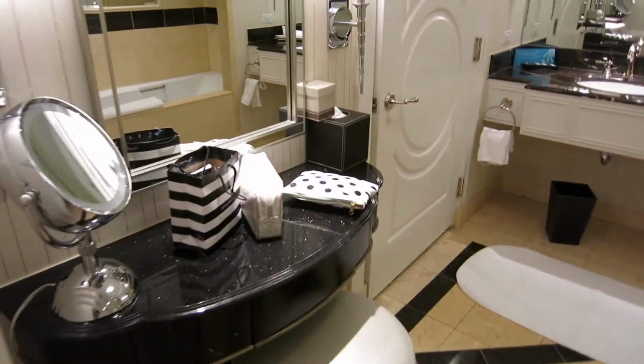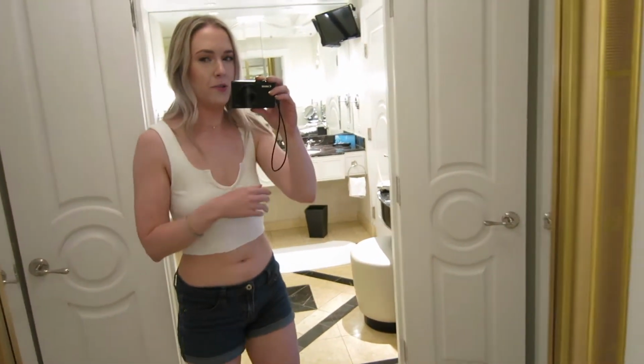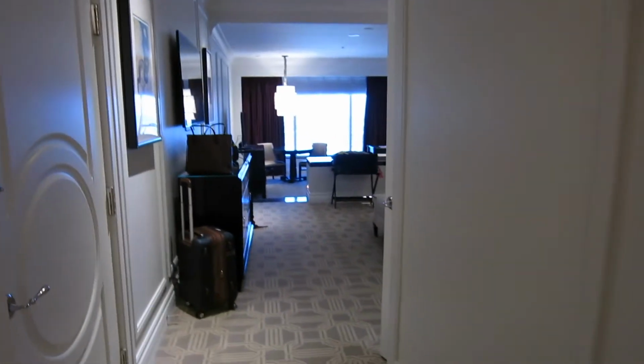But anyway, I'll show you guys what I got at Sephora, but I also wanted to quickly mention my shirt. This is a Roomy Neely tank top, and I've been saving it to wear on this trip, and it's super cute and comfy, so that's what's going on there. And I'll show you guys what I got.